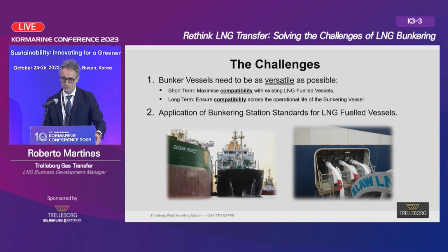Specifically, two main challenges. First of all, bunker ships are expected to act in the most versatile fashion possible in the coming years, but also today. So we have a short-term challenge, which is the maximization of compatibility with existing LNG fuel ships, but also a long-term challenge, which is the chance to ensure compatibility across the operational life of bunkering vessels.